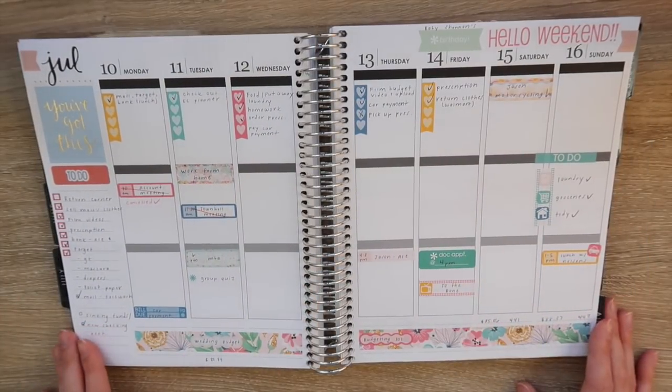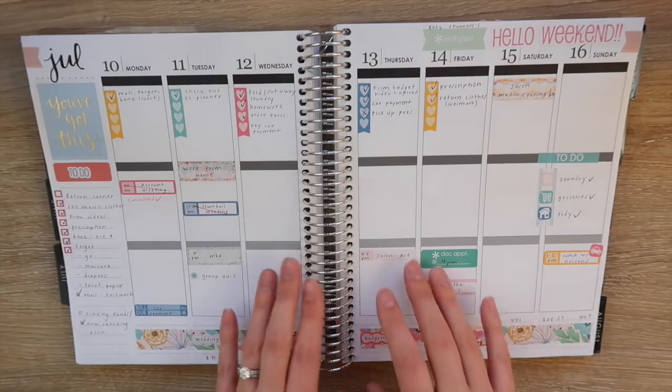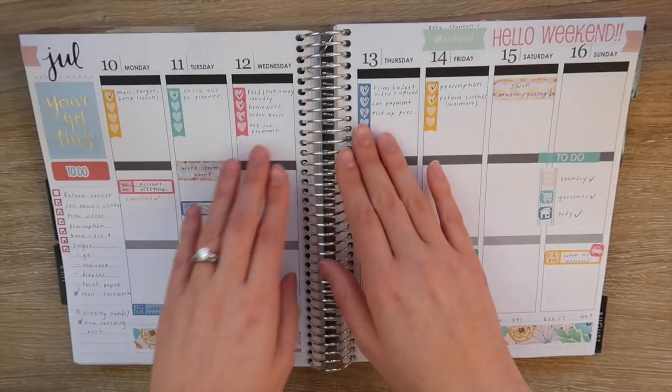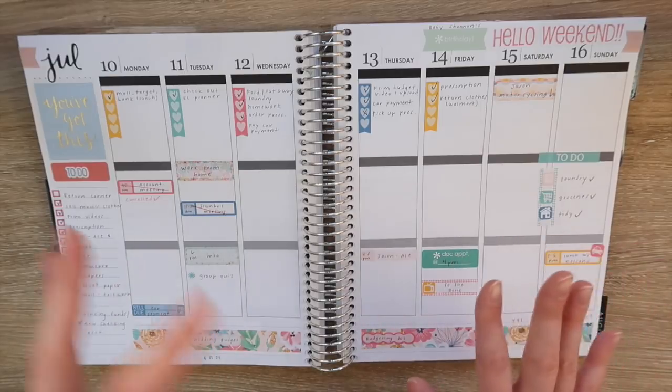Then this was my very first Planner Kate sticker sheet. Oh my goodness, I cannot believe it. It's insane. I remember I was really excited to try this, and again, it just didn't really flow right, but I think that's because I was trying to do my old way of putting all the checklists at the top. That just doesn't work for me.